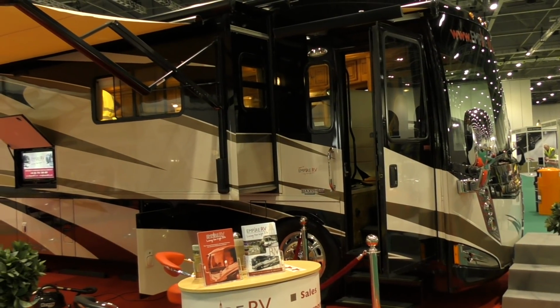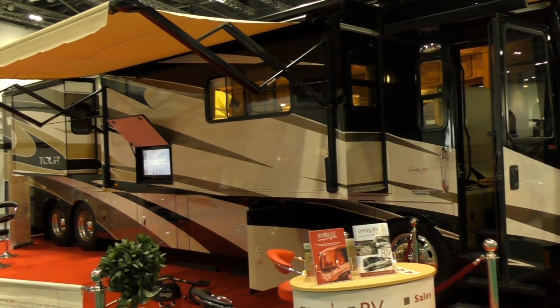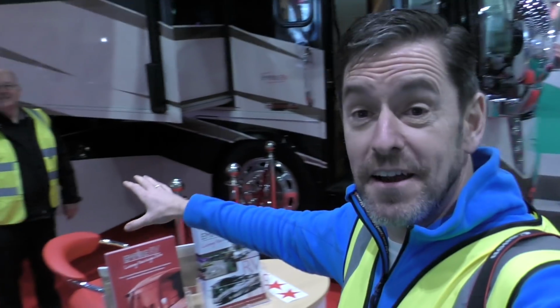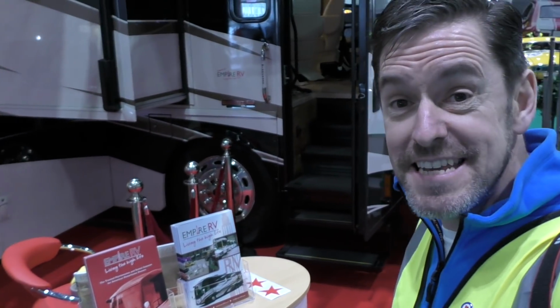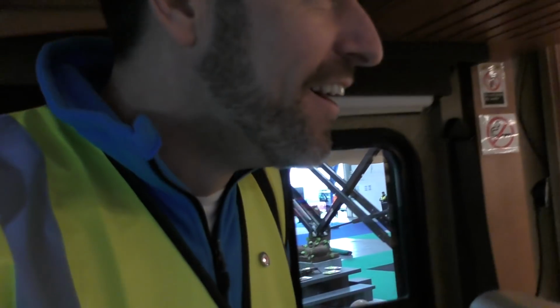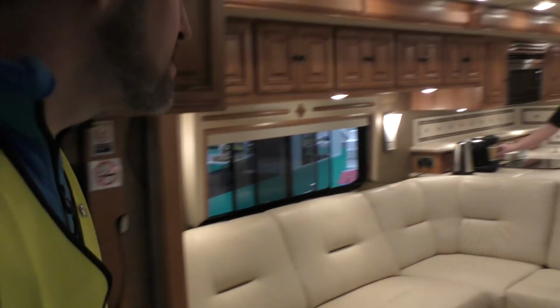One day I'm going to go to Le Mans in one of these babies. Check this out. Pop outside, it's huge. So if you don't ask, you don't get. I've just asked this very kind gentleman if I can have a look in this Winnebago, and he said yes. So let's go in and have a quick look. Now, they are just prepping this vehicle, but this is going to be at Goodwood. Oh my goodness me.